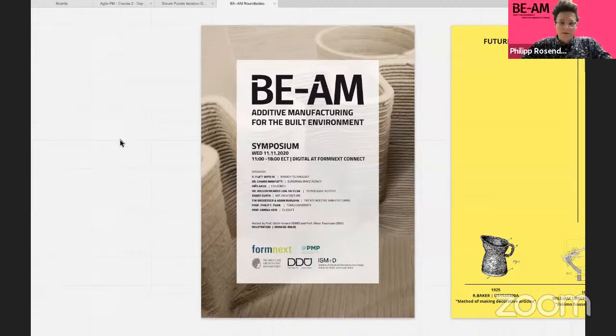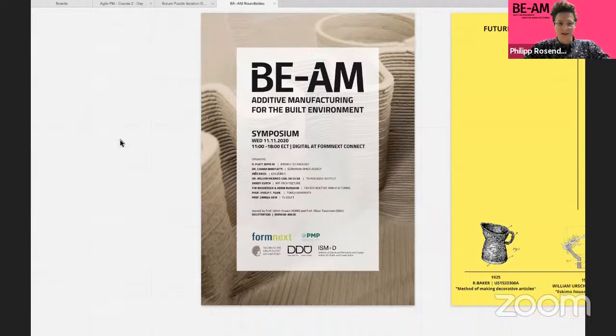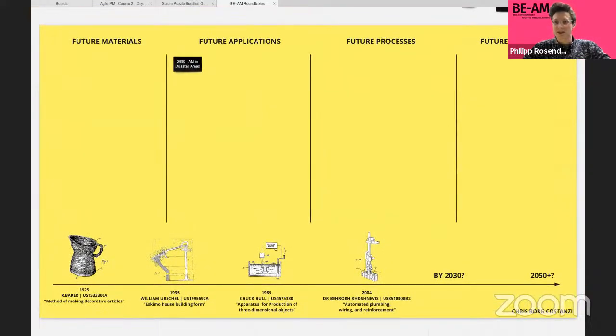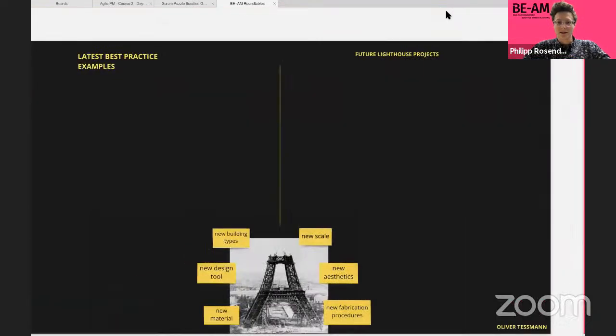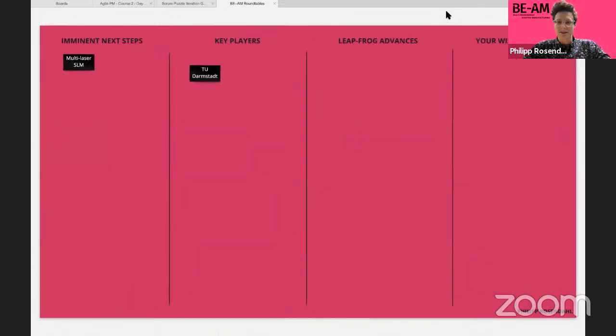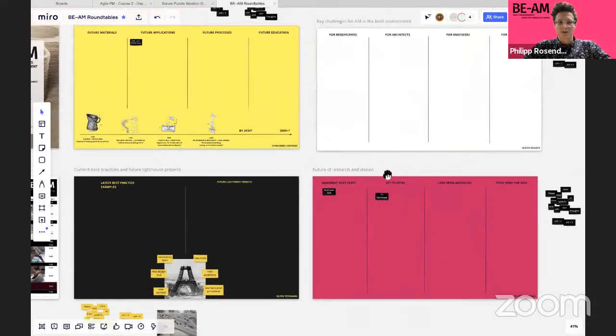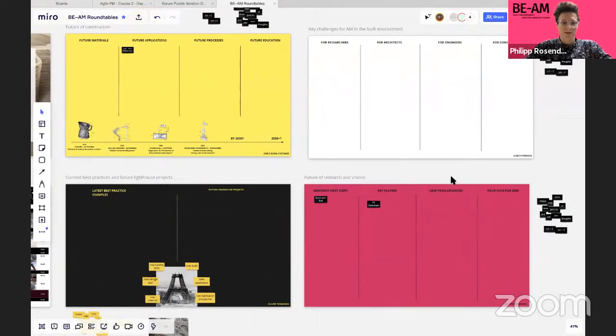In Miro, we have a few different boards. This is our poster that we had for this meeting. I can show our schedule here. And then we've prepared 4 different topics that we would like to discuss with you. Those are these 4 different cards that we've shown here. So Sebastian will open 4 different breakout rooms that you are free to choose any one that you like. And for each of those 4 breakout rooms, we have one of these cards that we are going to be working on together.